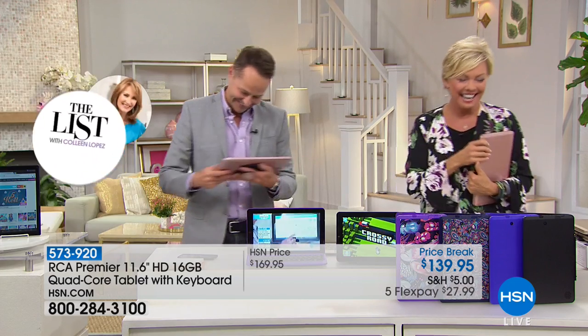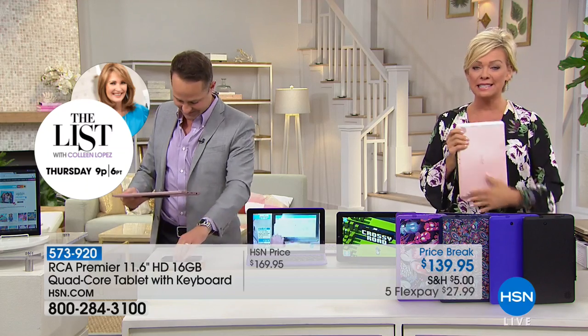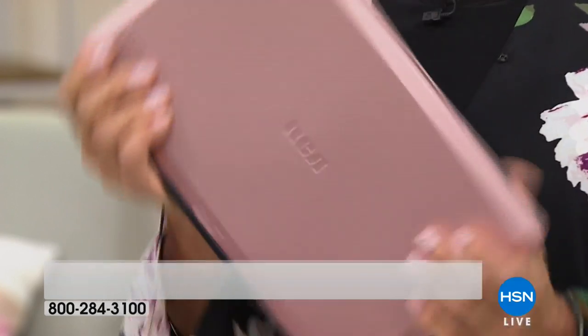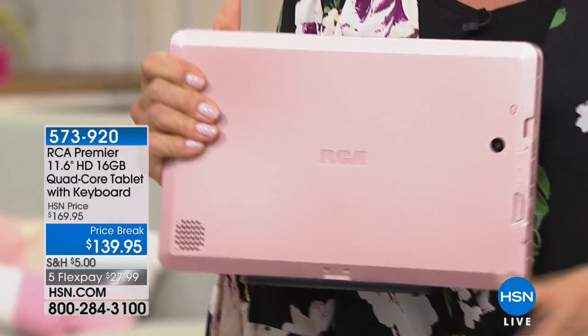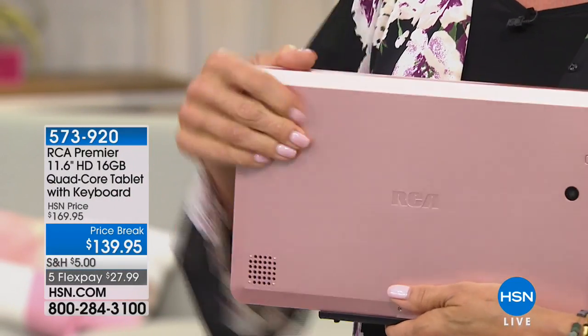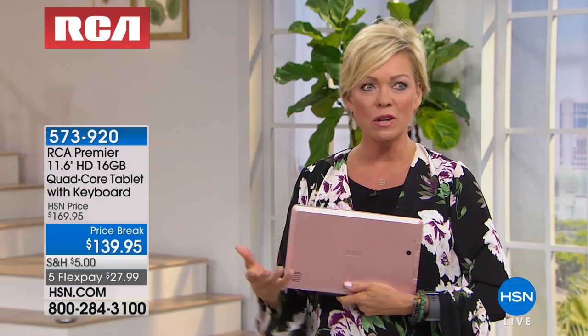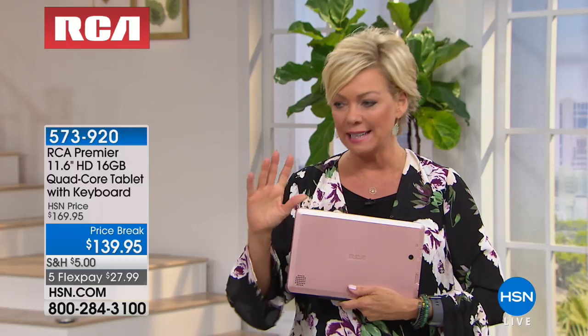No, you really can't. I'm holding this rose gold because it is definitely my personal favorite. I just think it's so unique to be able to get a color like this. Yes, of course you can get the black. You can get anything you want, but sometimes it's just nice, especially if you've got kids or anybody, if you go out, you know which one is yours. It doesn't get lost in the sea.